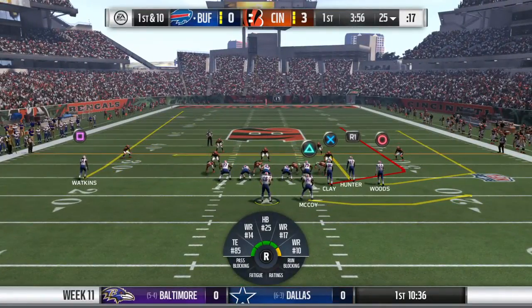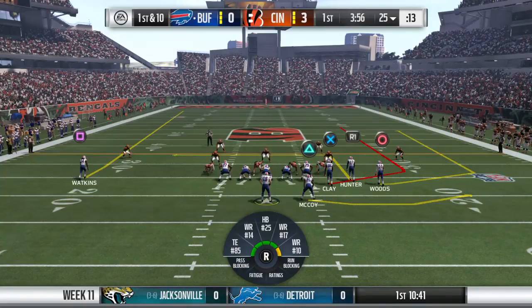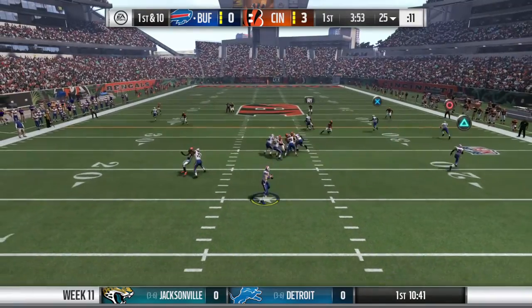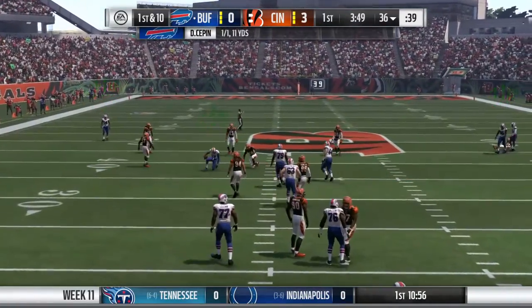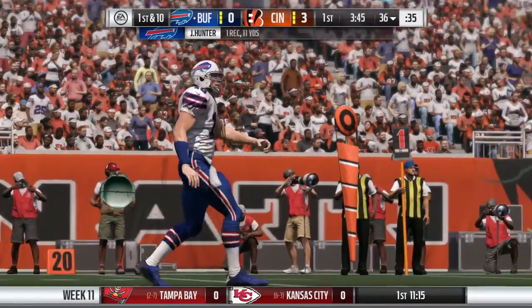Watkins alone on the left side. They'll come out throwing here to start the drive. The pass complete to Justin Hunter. A nice pickup there of 11 yards, and it'll move the sticks.